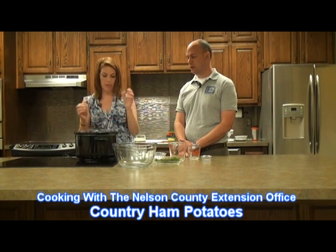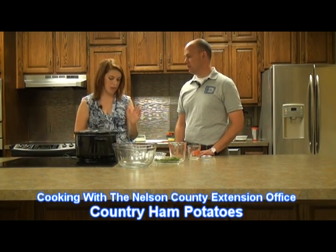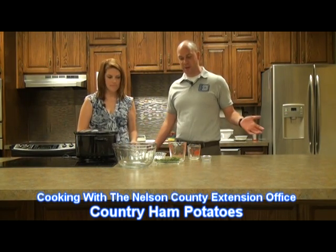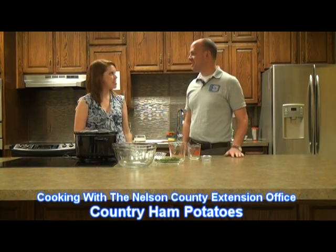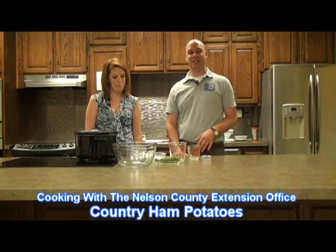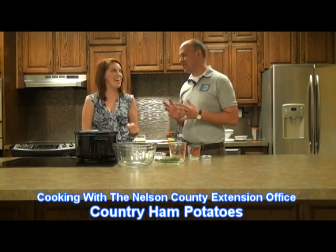We'll put the lid on, and then we don't have to touch it for 6 hours, where it'll turn itself off and we're ready to eat. Fantastic. So in 6 hours, we have dinner. That's right. That's exactly right. Cool. So this is the slow cooker potatoes with country ham. Dana took on the challenge there, right?